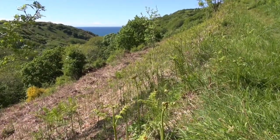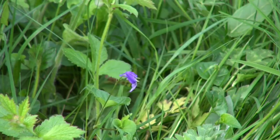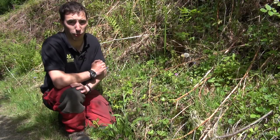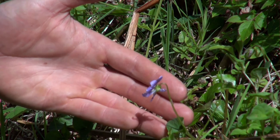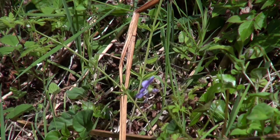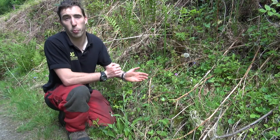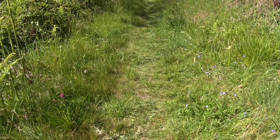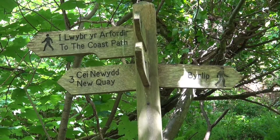Now we've cleared these slopes, there are a whole load of wildflowers. This is the dog violet. It is fundamental for the success of this project. It is the primary food source of the larvae for the pearl border fritillary. If we can create conditions for this to spread, then the butterflies should spread with it. This clearing is perfect. It's full of flowering plants where the adults can get nectar.